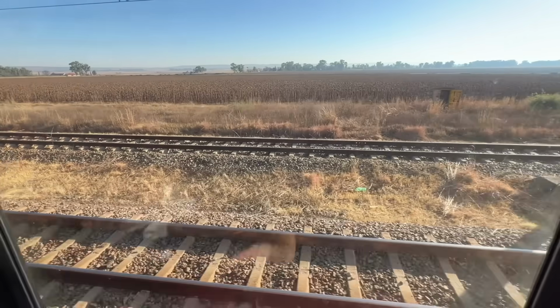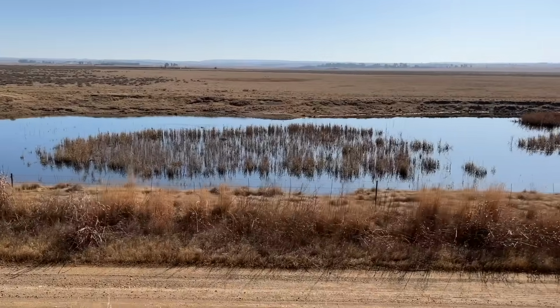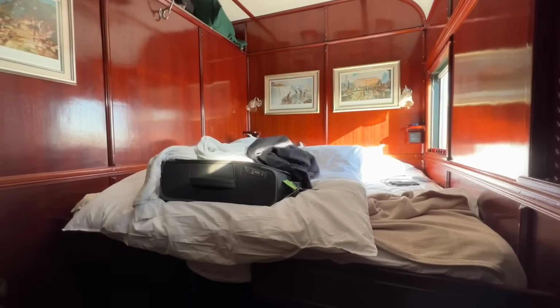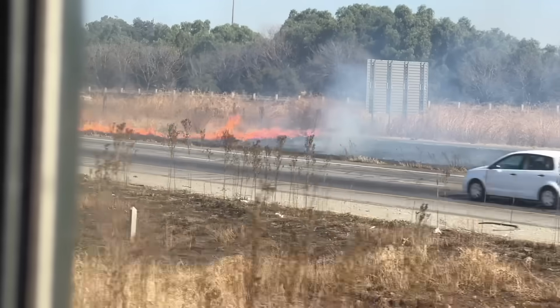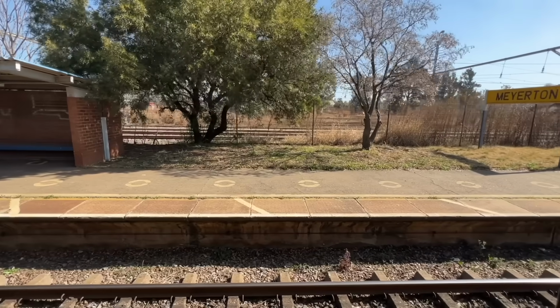I awake far more refreshed than the previous day. Yes, we've travelled throughout the night again, but my sleep was pretty much uninterrupted. It's sadly time to pack up my suitcase, as we're around an hour outside Meyerton, which will be the final stop of our trip. With that, we arrive into our terminus station. It's time to get out and leave the wonderful Rovos Rail behind me.